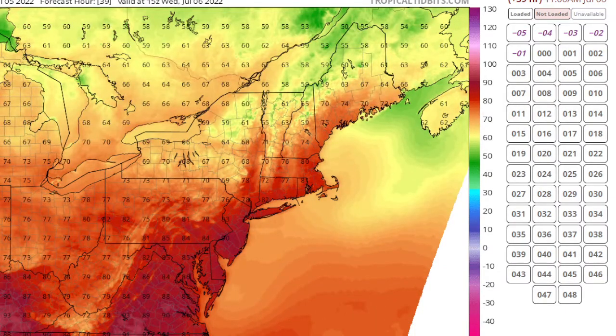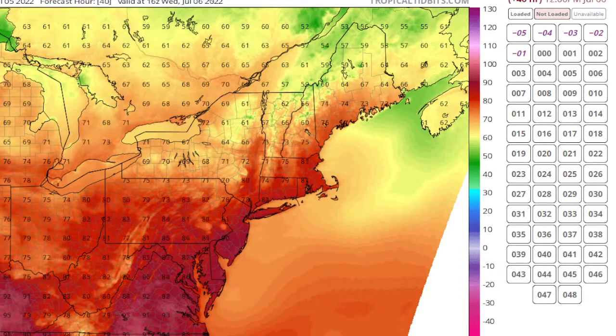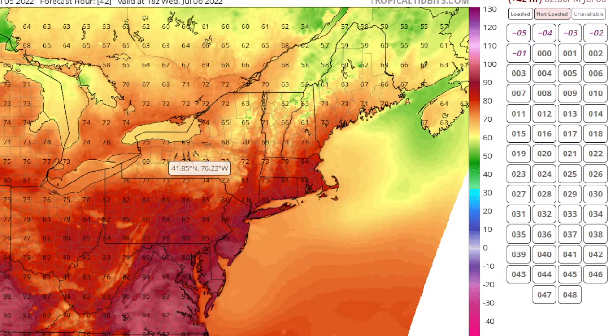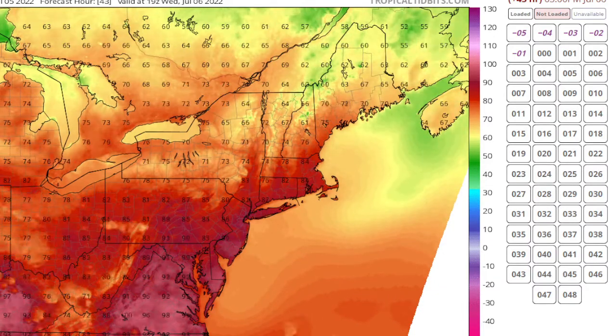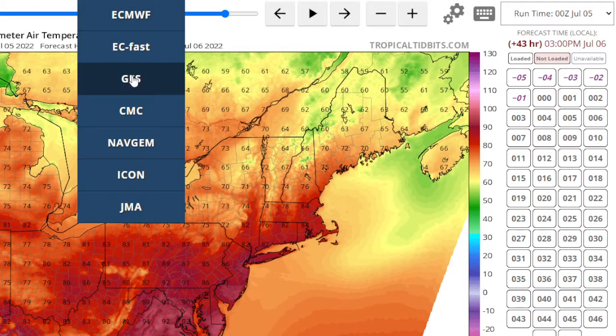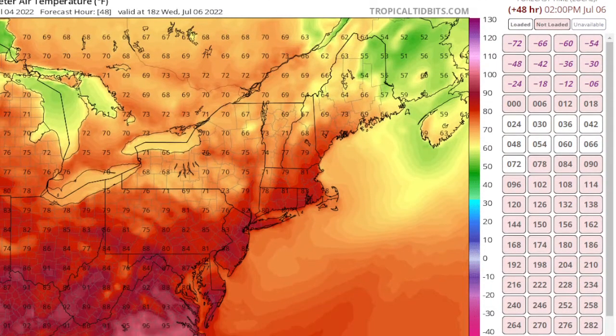And then Wednesday could be kind of warm. I think a lot of us are going to get close to 90. I think this might be underdoing it. And if you're in Jersey, it looks like it's showing mid-90s in the southern half of Jersey. So like I said, this front just doesn't make it through and bring us much that's significant. It's a very weak front that comes through.